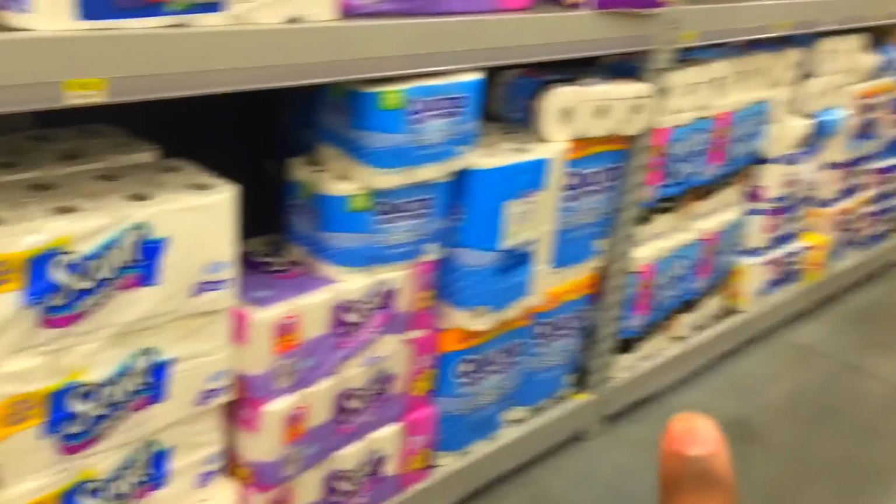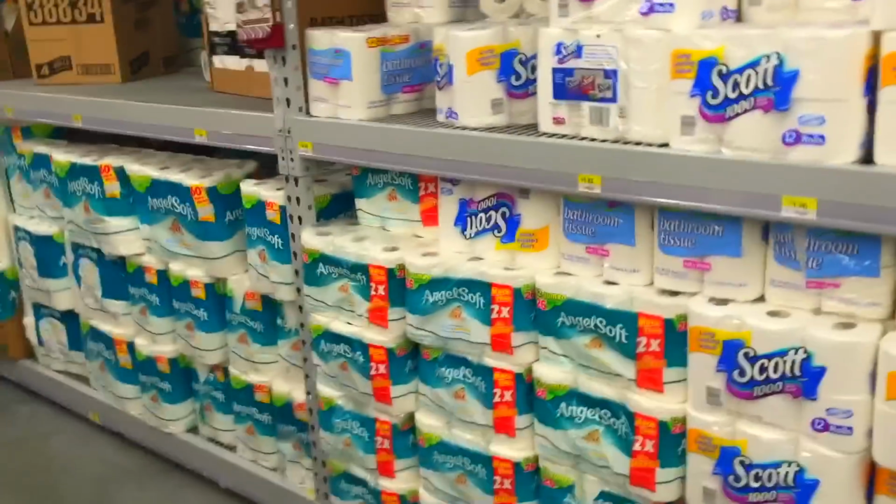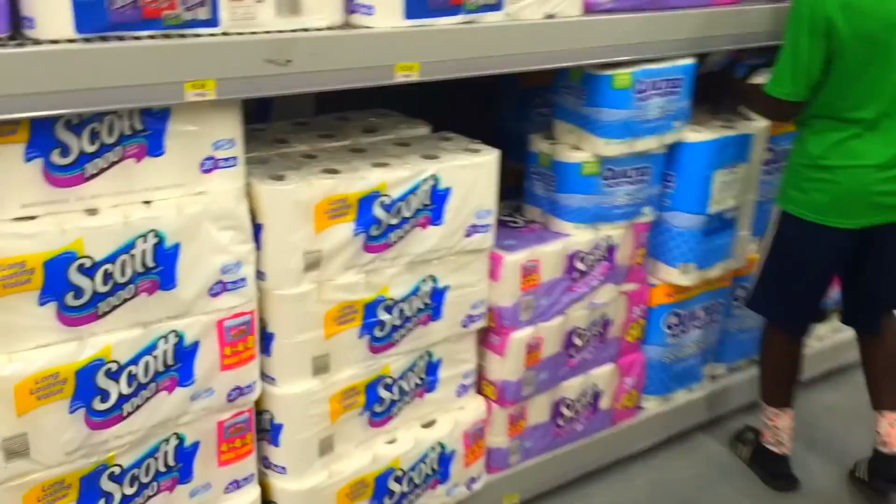It goes from right there all the way down there. That's four layers. 1, 2, 3, 4. Pretty long. We'll be coming back later. Pretty successful, you know. Show you a sneak peek.